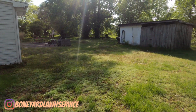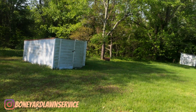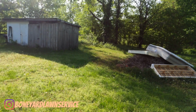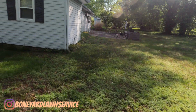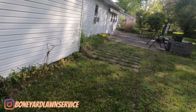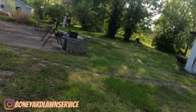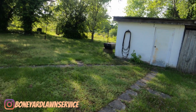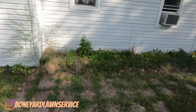And we're about to get started on this. Kind of wet this morning, but we're going to get it in. That's all right back there. Going to be a lot more trimming. See what we got going on here. So hold on, let's get over here. Let you guys see some of this. So it's going to be some work, but we're going to get it in.